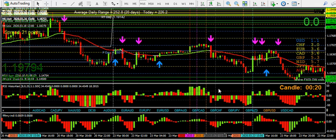But here, pullback, we know that's a pullback, there it is there. Then once that high, or the green one probably in this instance, because it's a bigger bar than the red by the looks of it. Don't know how that works. It can't be, can it, because it's green. So it must have been just microscopically higher than that red one there, and then it breaks out through both of them, so it doesn't matter. Bang, and that's where you want to consider entering.